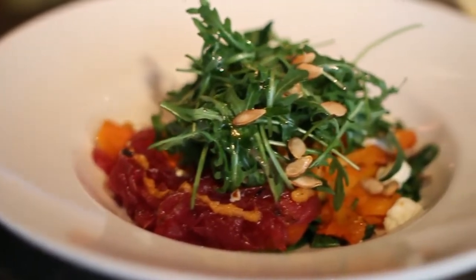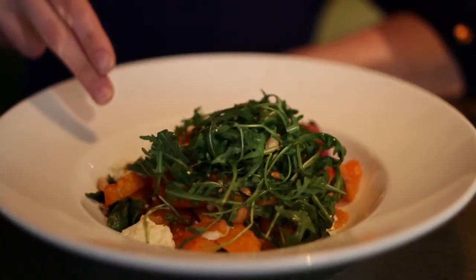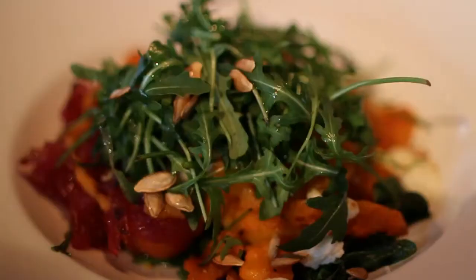If on the other hand you're going for something like this cloudy wheat beer, it's more complex, it has more going on in it, so you want a dish that's going to have the personality to stand up to that. So something like this would be ideal. It's spiced roast pumpkin, quite intense flavours. There's the onion jam, there is goat's cheese, and there's also sun-dried tomato dressing in there, so really strong flavours. You need something quite complex to balance with it.